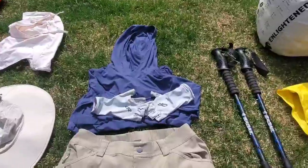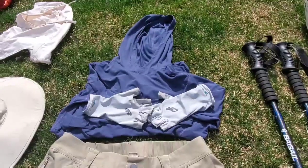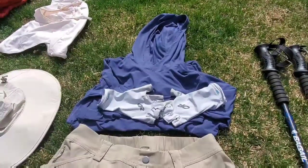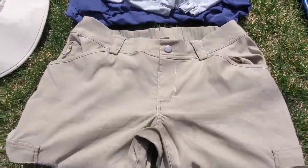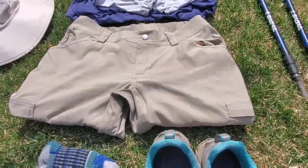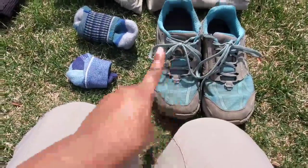We'll start with my everyday. I have the hooded version of the Mountain Hardwear Crater Lake shirt. I've got Outdoor Research sun gloves because I'm starting in the desert, so I want to protect myself from sun as much as possible. I have these long Dry on the Fly pants from Duluth Trading Company. They are the boot cut cargo ones. And they're nice because they have the ability to roll up a little bit to a capri shape. Not that I really use it, but it has the option. I'm wearing their slim leg version of the same pant right now.